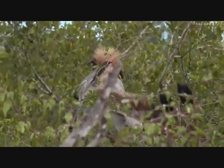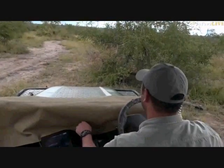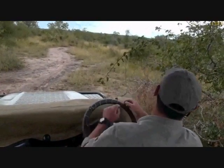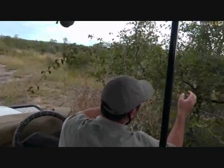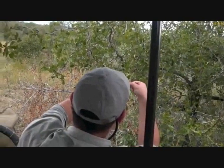Actually, let me move forward here for a second, because there's a buffalo thorn right here. Let's see if I can find. Now, I'm not nearly as good at this as the giraffe is, picking the leaves off the buffalo thorn.